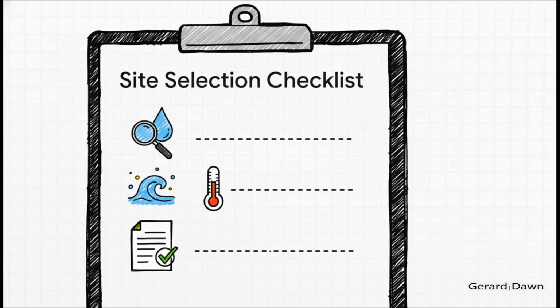Now, finding the right location. This is huge. You absolutely cannot mess this part up. Let's run through this checklist because every single point matters. First, water quality. It's gotta be clean, period. Remember, these guys are filters, so they are what they eat and what they swim in. Next, you have to nail the salinity and temperature for whatever you're growing. And last, but definitely not least, the paperwork. You've got to talk to your local authorities and get all your permits lined up before you do anything else. Seriously, don't skip this step.